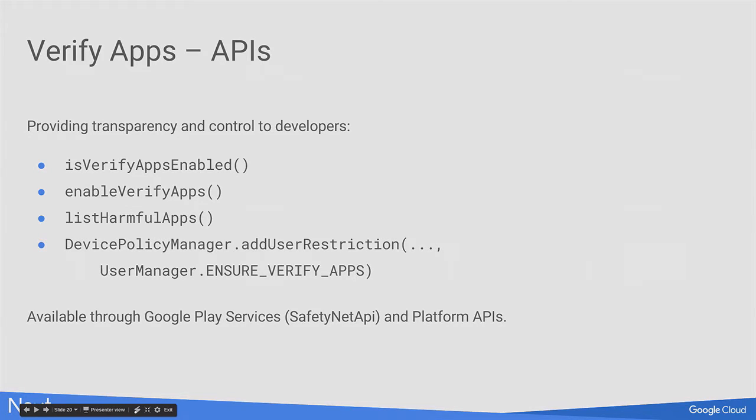Verify Apps is enabled by default for anyone who signs into an Android device with a Google account or uses the Google Play Store. And for anyone who doesn't fall into either of those groups, but who sideloads apps, installs from unknown sources, they'll be prompted to enable Verify Apps each time that they install. So you can check if Verify Apps is enabled. If not, you can call the Enable Verify Apps API. That will prompt the user to enable Verify Apps. And we have the List Harmful Apps API that will tell you about any known harmful apps that the user has willingly installed on that device. And I'll give you a code example in a second.